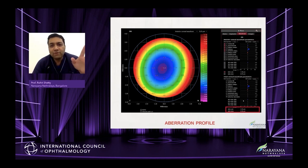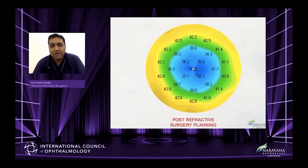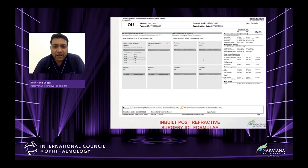Even if you have the best biometers in the world, if you don't know this, your perfect IOL formulas don't really help you. The perfect IOL surgeries don't help you. You have to understand the corneal aberration, and that is what it gives you here. And this is what I said, the lower order and higher order aberrations are very important. In this case, it's a little on the higher side. Post-refractive surgery planning is very important because you have a flat cornea. There are multiple other aspects to it.